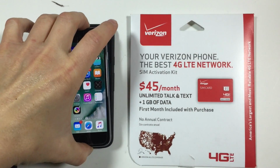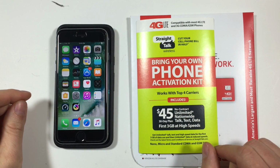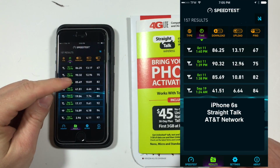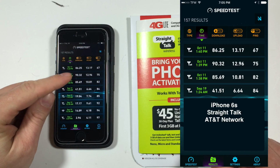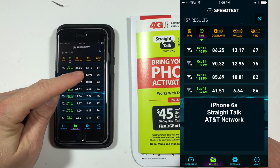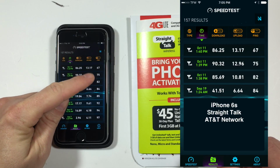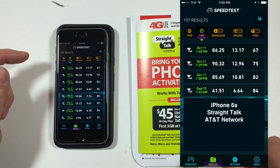Now I also have my iPhone 6s here. That's using Straight Talk's AT&T network, and I ran some speed tests with that, and I saw some very fast speeds as well. You'll see that the fastest speed I saw was 90.32 megabits per second down. The slowest was 85.69 megabits per second down. For the upload speeds, we'll see that the best was 13.7 megabits per second up. The slowest was 10.81 megabits per second up. And then the ping times, the best was 67 milliseconds and the worst was 82 milliseconds.